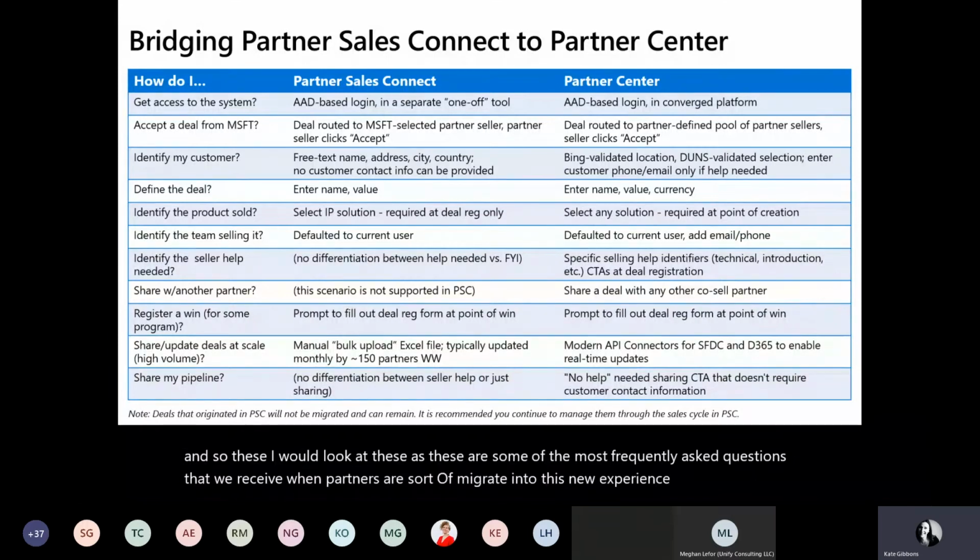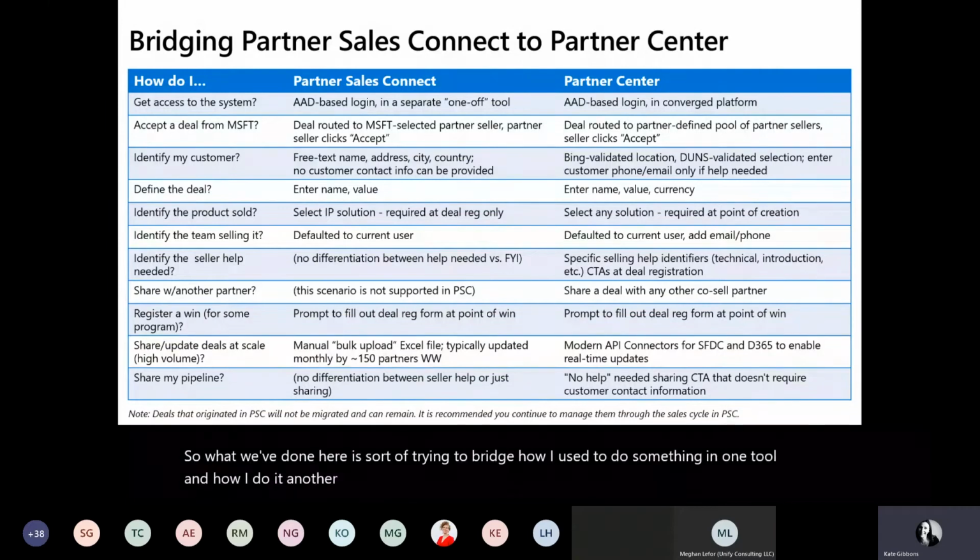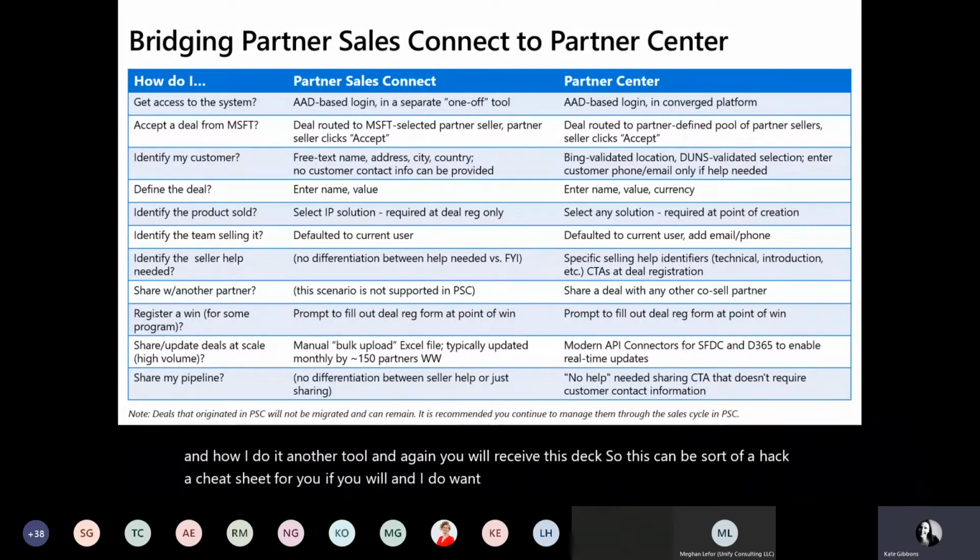And so what we've done here is tried to bridge how I used to do something in one tool and how I do it in another tool. And again, you will receive this deck, so this can be a hack, a cheat sheet for you, if you will. And I do want to emphasize that when you choose to make the migration, which we'll go into a few more details on the next slide.